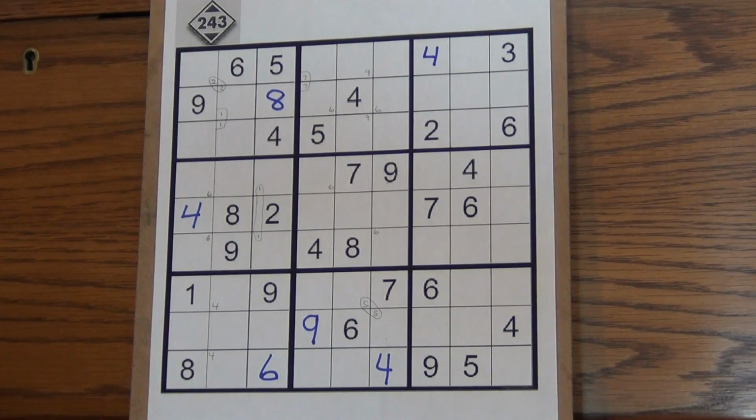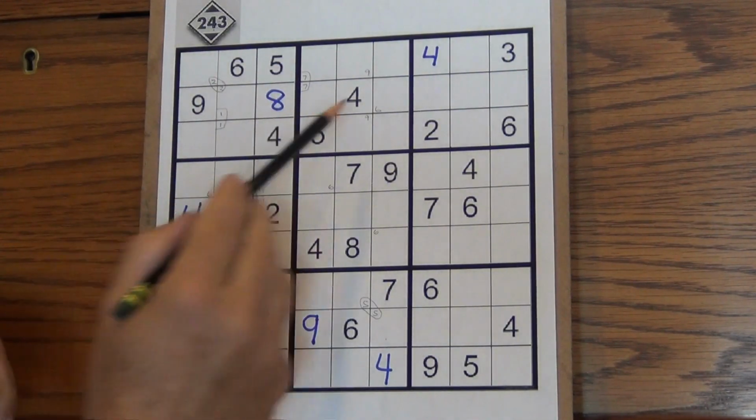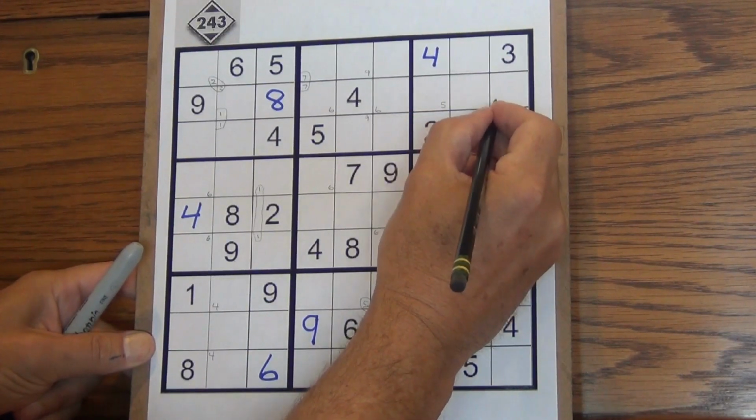And let's see, there's a 5 in the middle. Here there's a 5 on the top, the bottom, and there's a middle here, so 5 has to be here or here.